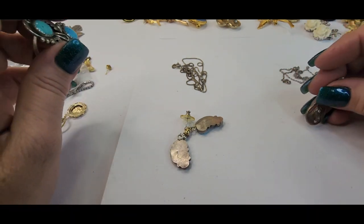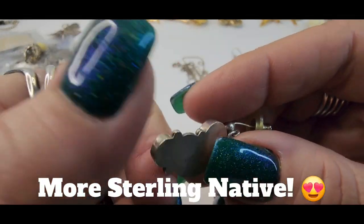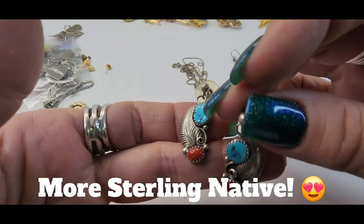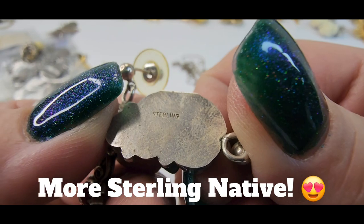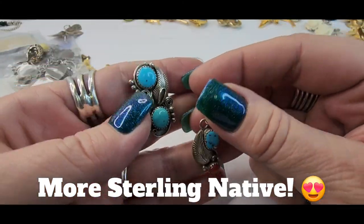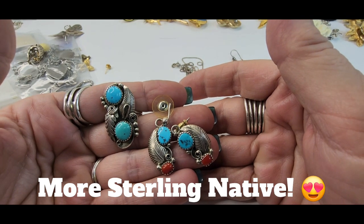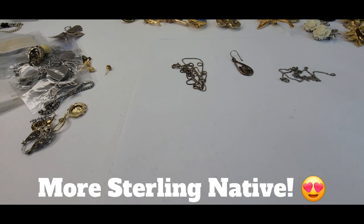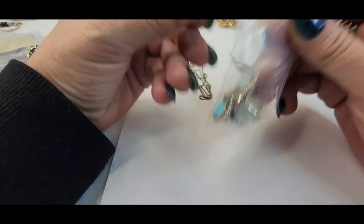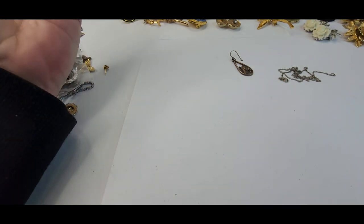And I believe there were two Many Goats. Not two Many Goats, ha ha ha. But there were two designers that used that name, and they may have either been brother and sister or husband and wife. I can't remember. So these are little earrings, and they are turquoise and coral. And this one is marked sterling, and this one is marked Many Goats. Many, like M-A-N-Y, like a lot of goats. Beautiful. I'm going to put those back in their little bag. So that was part of the reason that I bought a lot of this stuff. This is a couple different lots that ended up together just for us to check them out.